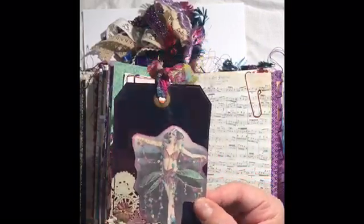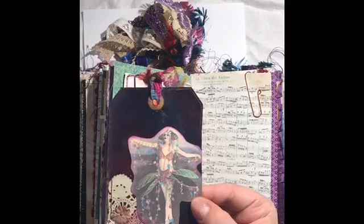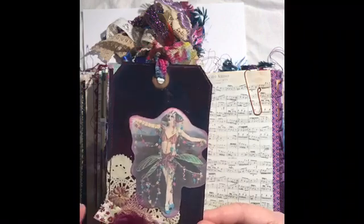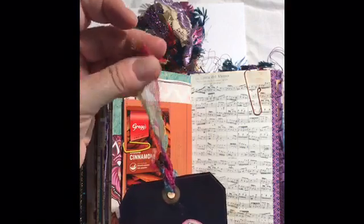Here's a handmade tag of a Bohemian lady. I think she is actually from the Moulin Rouge, but I thought she looked so fantastic in her little blue shoes, and she just looks like a little fairy. She had to be included in there. And this was an old silk dress that I never wore, and I thought the fabric was so lovely, I'll cut that up and use that in my journal.